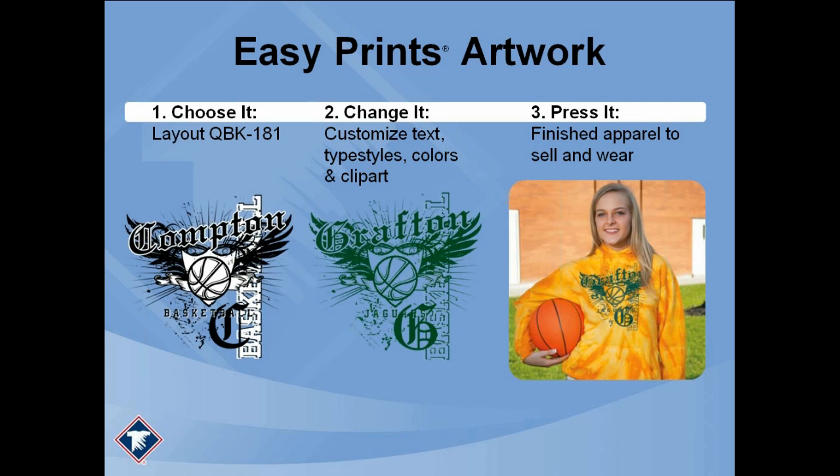So you make a couple little subtle changes, and keep in mind you don't have to reinvent the wheel. We've put all the clip arts into that layout. You could change them if you wanted to, but if it ain't broke, don't fix it. So they left all the clip arts the same, and lo and behold, there you have it. You call us here at Transfer Express. You tell us, hey, I want QBK 181. Here's what I want it to look and say. I want 25 pieces, one color dark green, and 2 to 3 days later, there's a box on your doorstep of your Grafton Jaguar transfers. So that's the idea here.